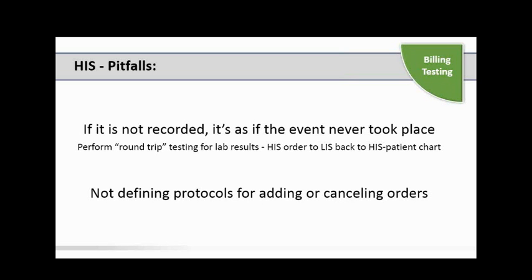In this case, if the patient received 32 different blood products, the blood bank records reflected 32 products transfused. However, the EHR patient record recorded 1 blood product transfused. So it's important to review these types of tests to ensure they're filing correctly.